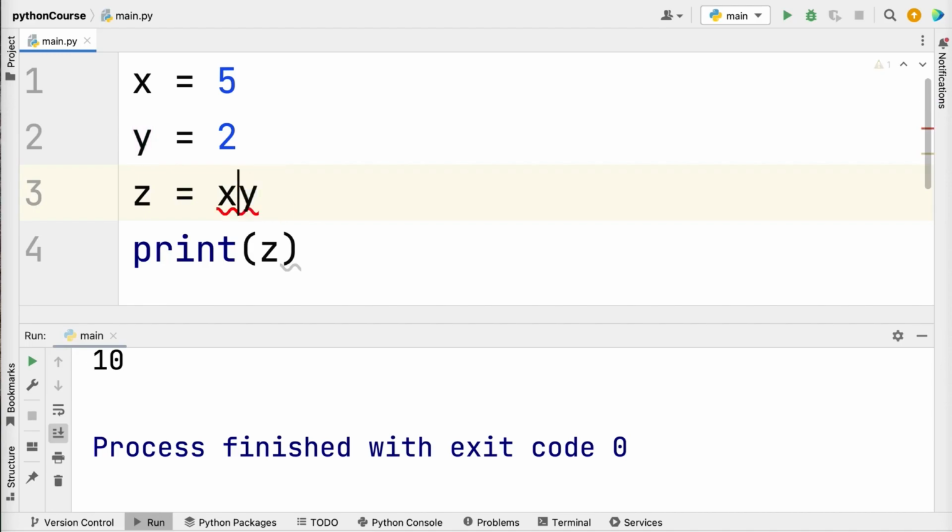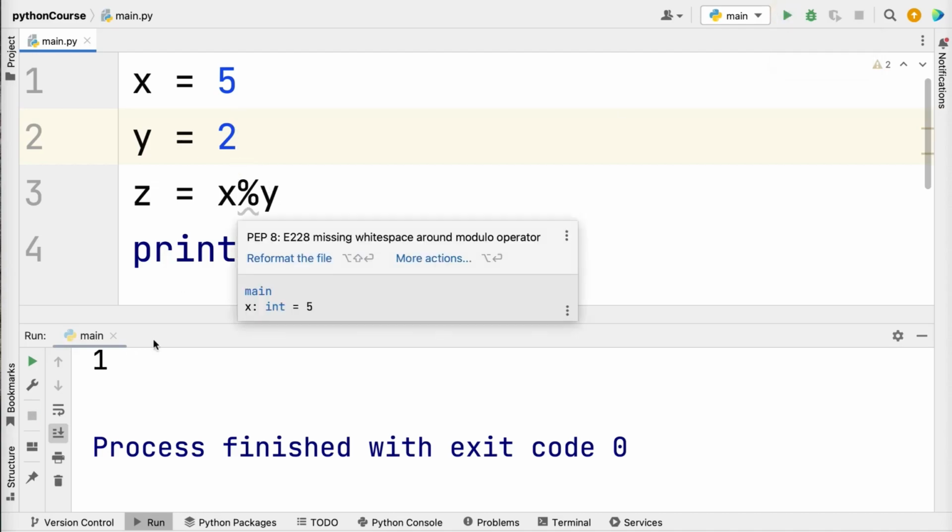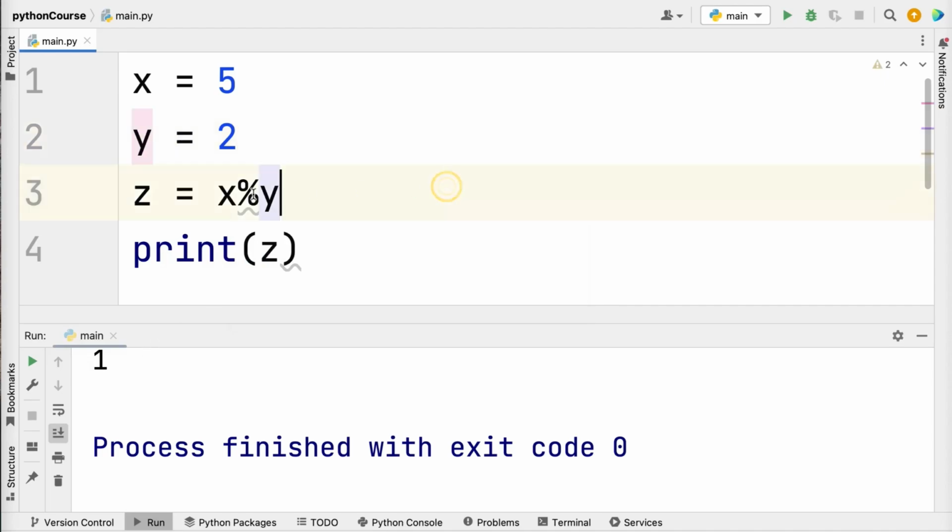We can also use the division operator as well. It will divide the first number by the second number. So the output will be 2.5. If we want to use modulus, we can use the modulus operator as well. Let's run it. So you can see the modulus of 5 and 2 is 1. We can also use exponent as well. So it will print 25.